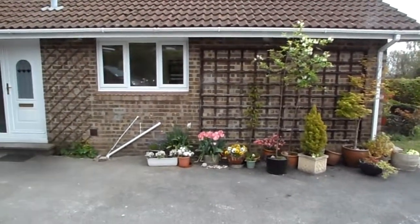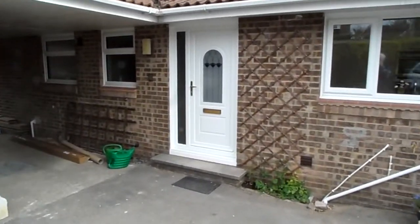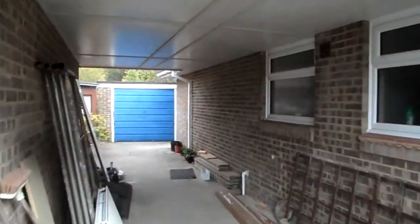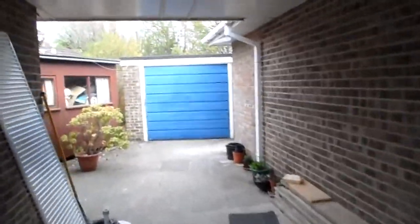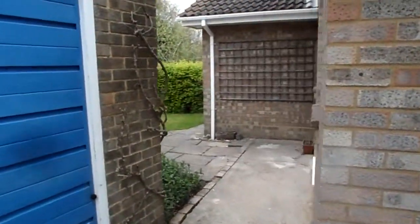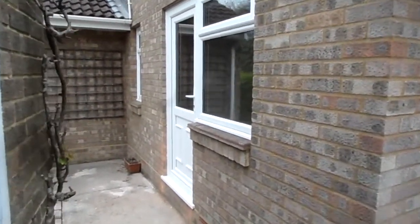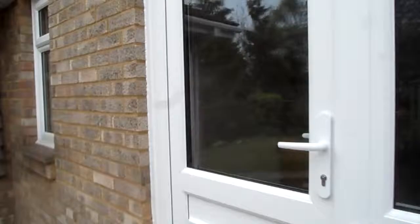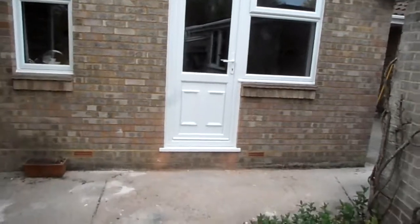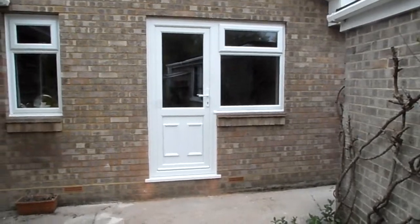Right, this is a video showing a bit of progress that we've made on the bungalow so far. First of all, the new front door. And the new back door, which replaces the final window in the back, which wasn't replaced at the time we had all the other windows replaced.